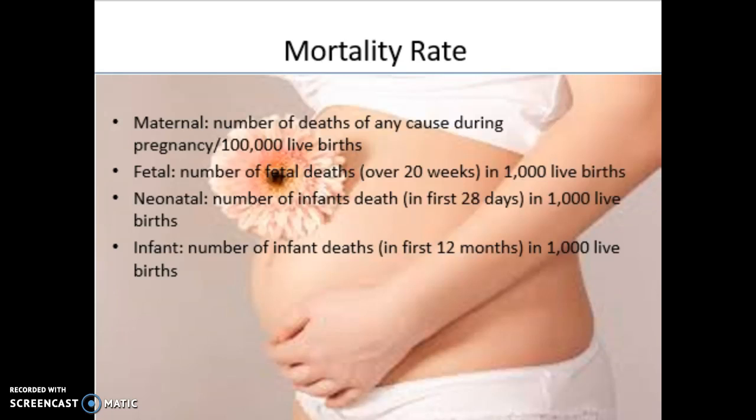Fetal mortality is a major but often overlooked public health problem. This refers to spontaneous intrauterine death at any time during pregnancy. The fetal mortality rate in the United States is 6.2 per thousand live births, according to the CDC. The goal of Healthy People 2020 is to reduce the rate to 5.6 fetal deaths.